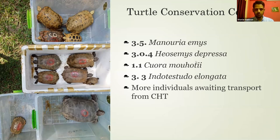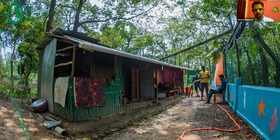So this is a picture of our center, basically the housing facility for our staff. We have two full-time staff, and we have managers, and we have volunteers helping us to run the center.